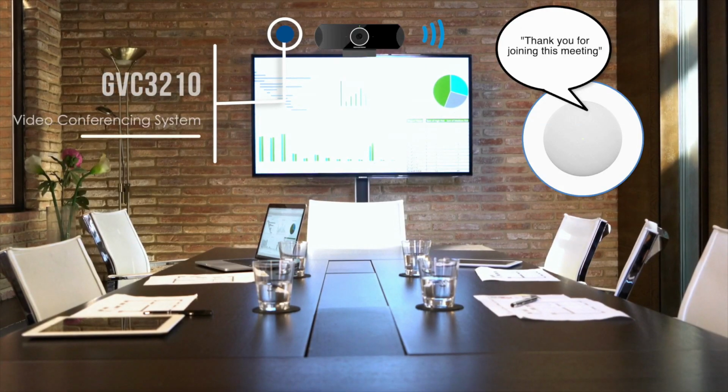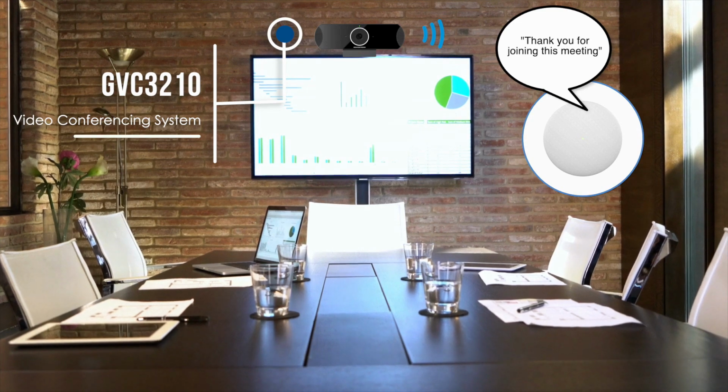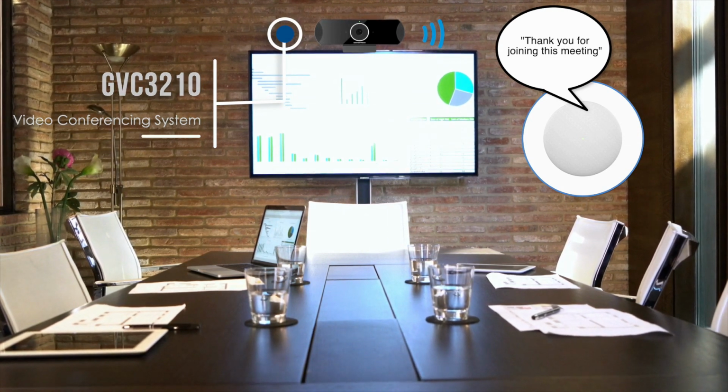Here we have the GVC3210 video conferencing system and the GSC being used together during a conference meeting. The GSC is being used as an accessory to improve the sound quality of the meeting.